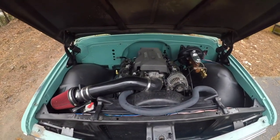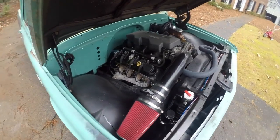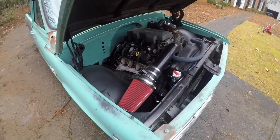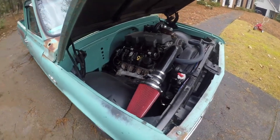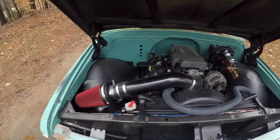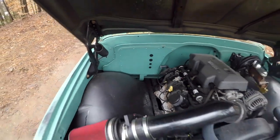So 5.3 LS out of a 2003 Suburban, 4L60E trans, no mods other than the air intake, which is just a cheap eBay intake. Trailblazer SS manifolds, which the paint has already come off of. We did shave the firewall and get it set up for vintage air. So as you can see, we've got a filler plate there from Venata Fab.